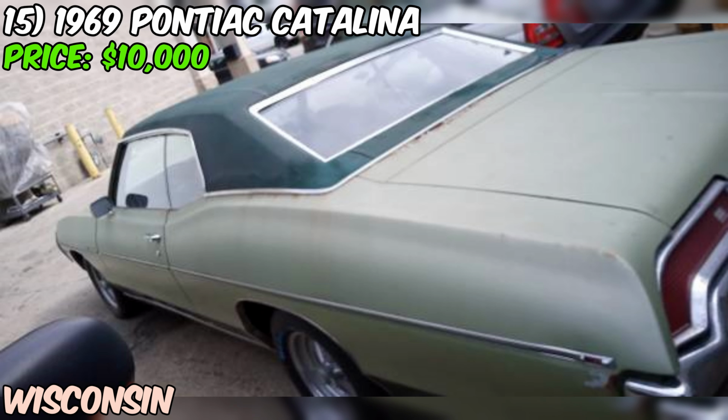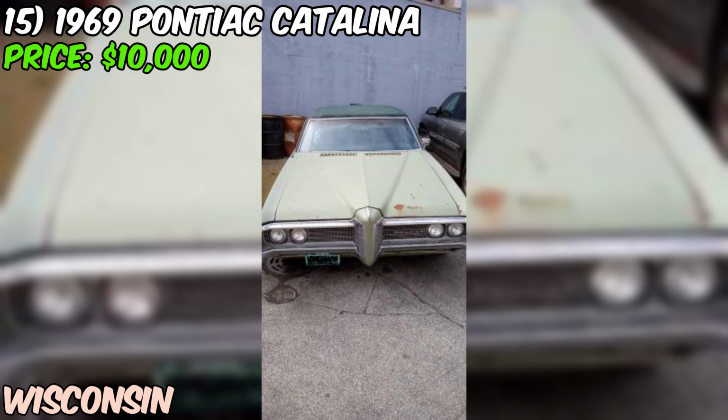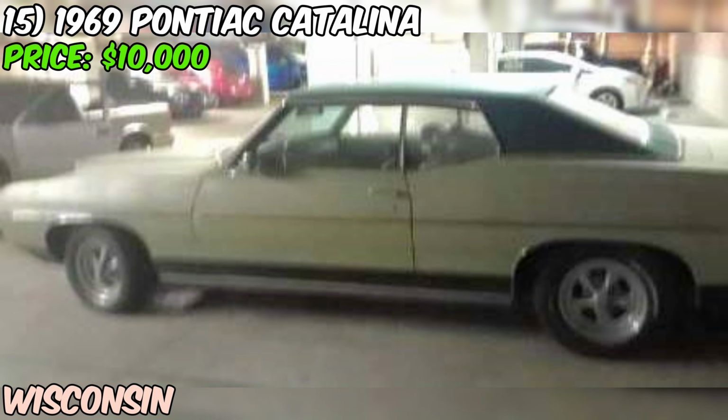15. We've got a real treat for you on Craigslist. A 1969 Pontiac Catalina that's just begging for a new owner to give it some love. First off, let's talk about the price. The seller is asking $10,000 for this vintage Pontiac, which might seem like a lot at first glance. But when you consider the potential of a car like this, and all the work that's already been done, it starts to look like a pretty good deal.